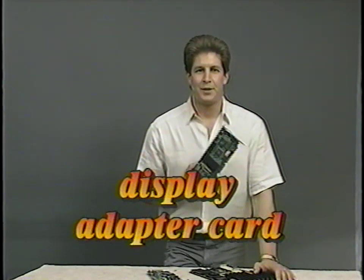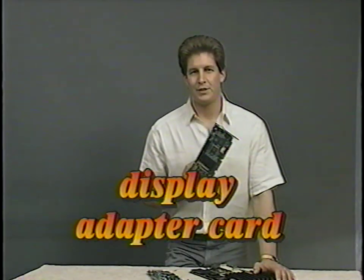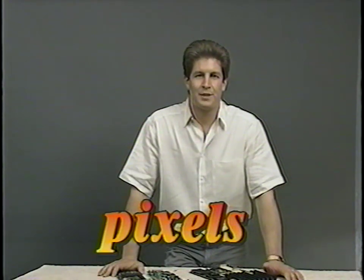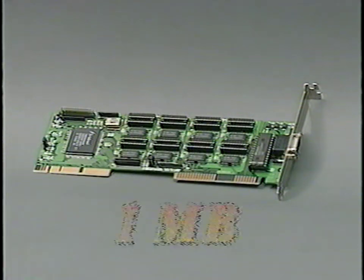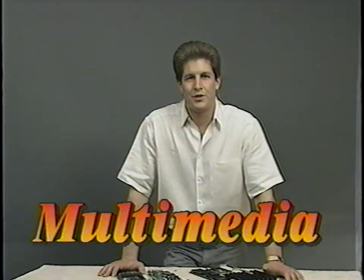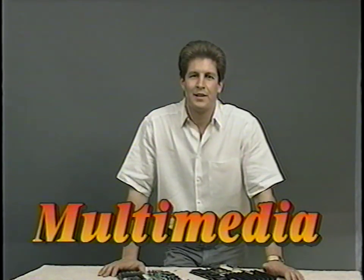This display adapter card may also be called a graphics or video card. It controls the image displayed by the monitor. These images are made up of colored dots, or pixels. The video card must remember the color of all of the pixels and therefore requires memory of its own. Most video cards come with 1 megabyte of memory. This is fine for the average user. You've probably heard the term multimedia by now. The combination of a CD-ROM drive, sound and video capabilities is what makes a computer a multimedia system.